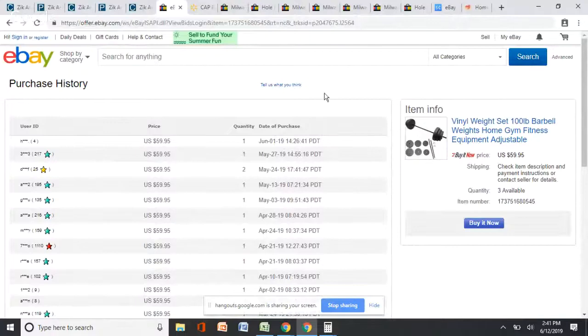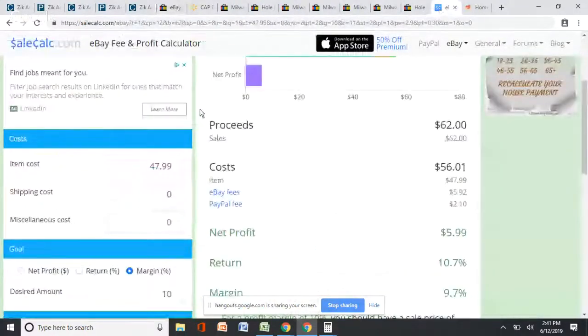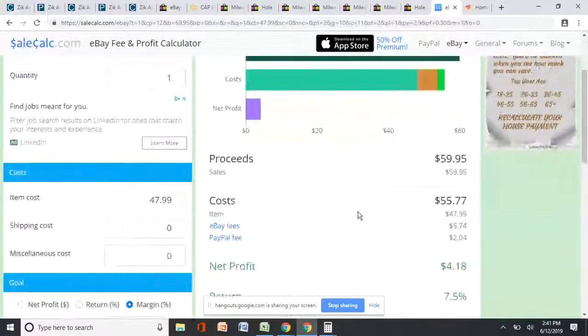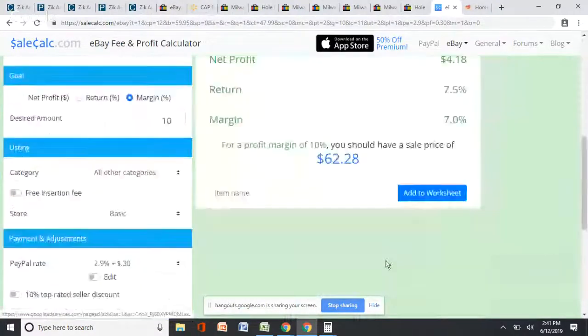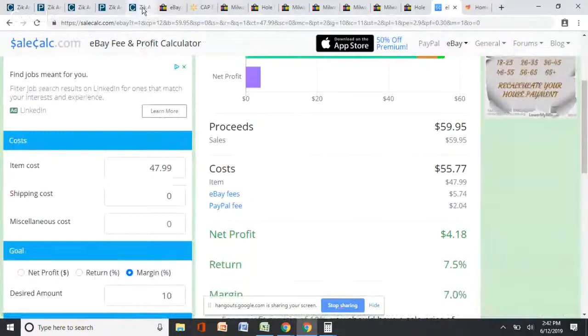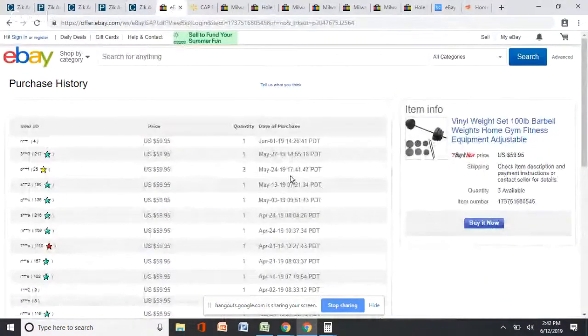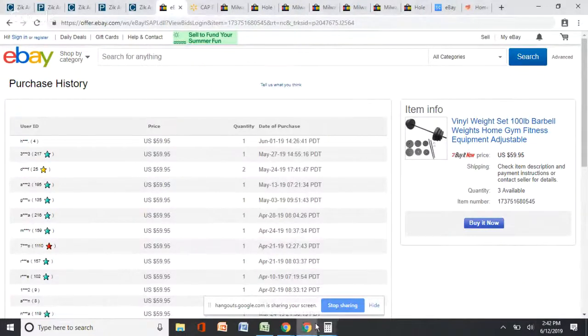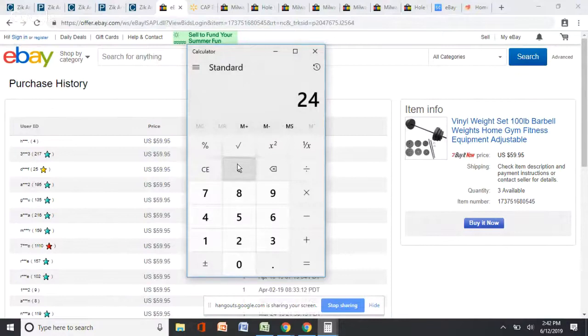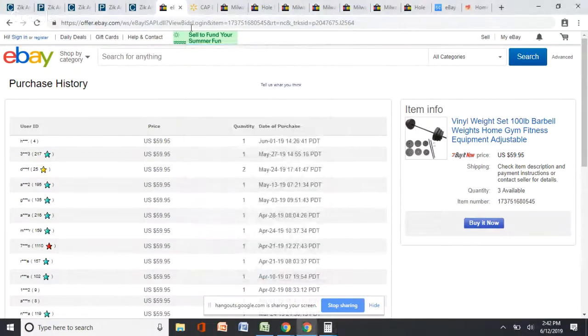59. Sold a lot of times. 59.95. So 7% margin is good. And if you want to see, it's at $4. This person is selling it six times. Six times $4, $24. Now, on average, if you do $24 per item, and you find a conservative 15, that's $360 a month. Not bad. Not bad at all.